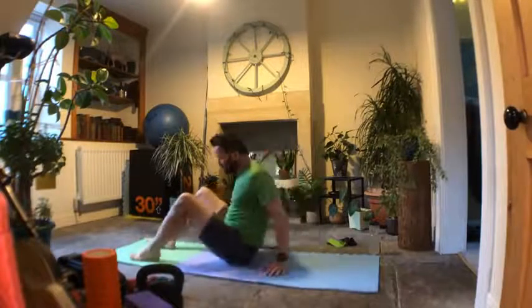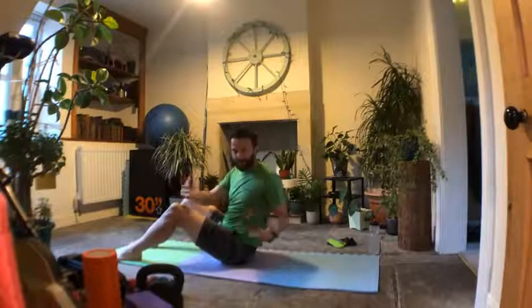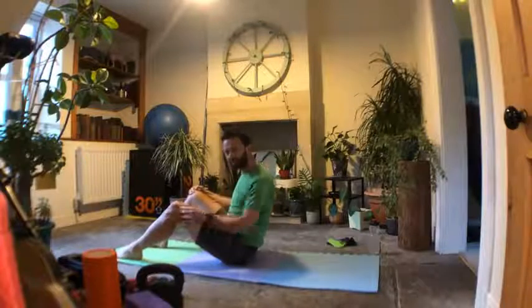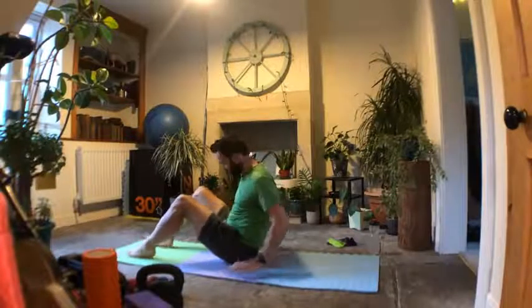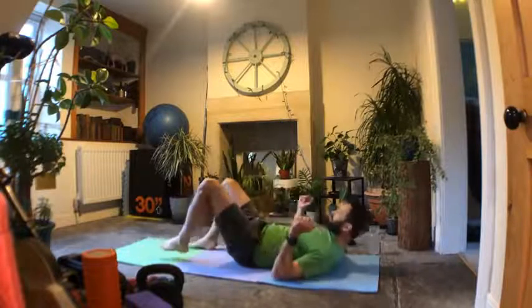And the next one, I call the little bridge. It's a variation of a bridge exercise. Many of you have seen me do a bridge before on some of the workouts, but this is just with a few small tweaks to really make sure that we target the glutes. So I'm going to show you side on.